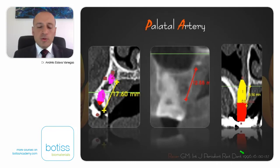How many of you have taken your CBCT scans and tried to find where your palatal artery is located in your patients? How many of you have done this before?